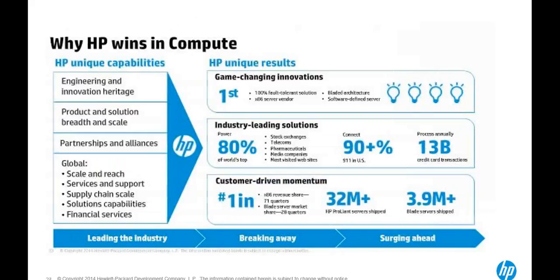So HP is continuing to invest in R&D, and we have a strong, or I would suggest the strongest, roadmap of products that are out there for you today. So with that, I will conclude, and I'm going to turn it back over to David. Thank you, Craig.